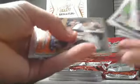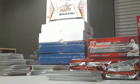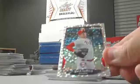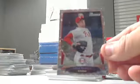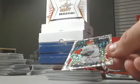Come on, Topps. You're better than that, aren't you? Or, I mean, are you proving you're not better than that? This is ridiculous. And even if they were the best players, I would still... Oh! What? Right when I'm bad-mouthing Topps?